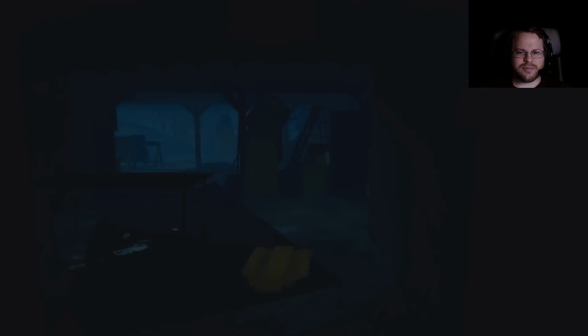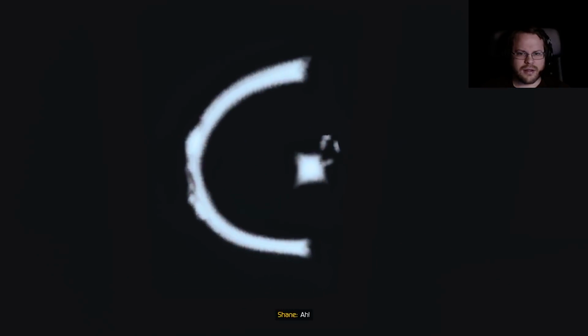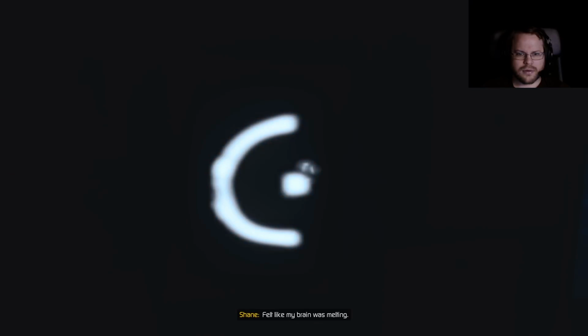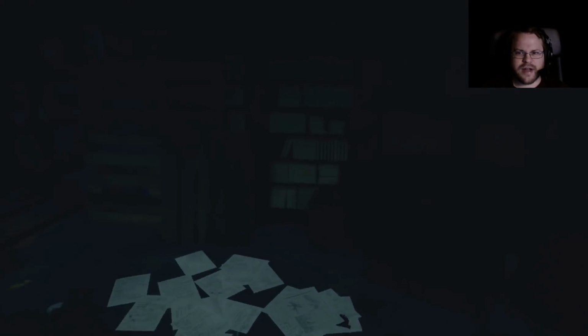See, is the stream of the game chugging in places? Both. This is not the most well optimized. Felt like my brain was melting. Those symbols were similar to the ones at the altar. Okay, so I think I'm supposed to look around and find any more of those. Or maybe that was all I needed. No. So I've got to find more, like, mirror-y things. Maybe.